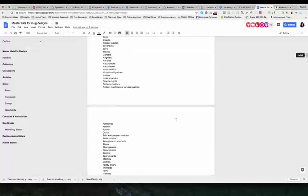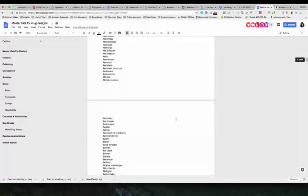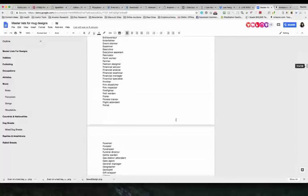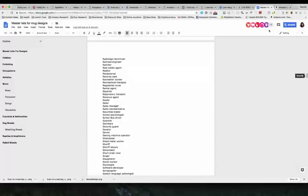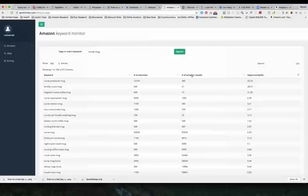Now, some of them are a little more obscure, but some of the obscure ones are great because nobody else goes into them. Some of them are more general. You can see we have a bunch of people using it right now. And the designs are based off of these keywords. Now, if you want to create the keywords yourself, if you want to use spot niches, find things like nurse practitioner mug, fertility nurse mug, and give us a list, we could totally do that as well. Either option is totally okay, and you will all get completely unique designs.